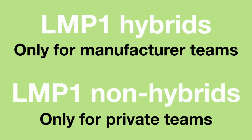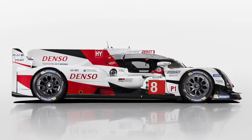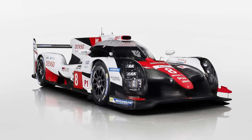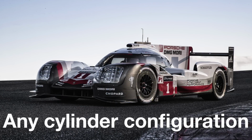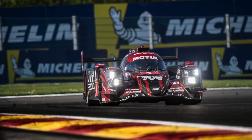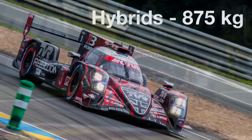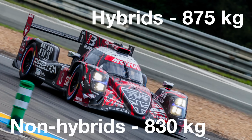As of the 2018-19 season, Toyota Gazoo Racing is the only LMP1 hybrid team remaining. There are 5 privateer teams to make a 6-team class. The technical regulations are very open, so teams can create very different cars to each other. For the engine, the teams can use any type of cylinder configuration that can be either petrol or diesel. The only engine restrictions are that the non-hybrid cars have a maximum capacity of 5.5 litres and all engines must be 4-stroke. The minimum weight is 875 kilograms for the hybrids and 830 kilograms for the non-hybrids.